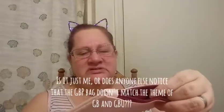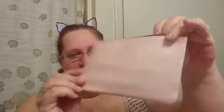And I mean, I guess it's okay, but this is just really boring compared to the Glam Bag Ultimate and the regular Glam Bag, which looked like this. This is the Ultimate Glam Bag, by the way. I just bought the bag. I didn't buy the stuff inside it. I just got the bag because I wanted that bag. It was so pretty. But this is just really kind of plain and boring.